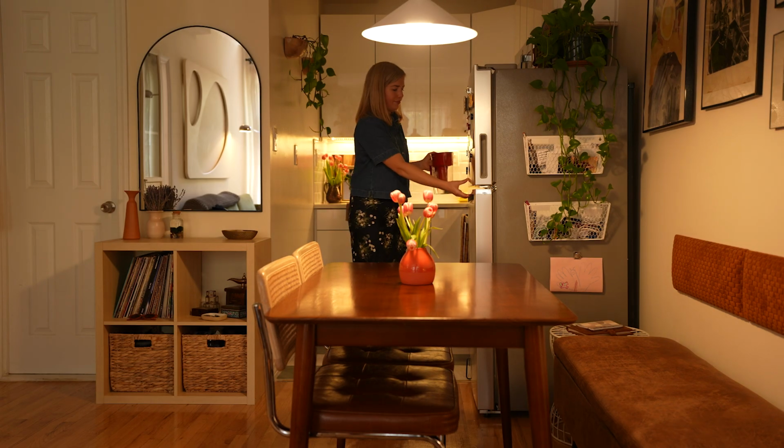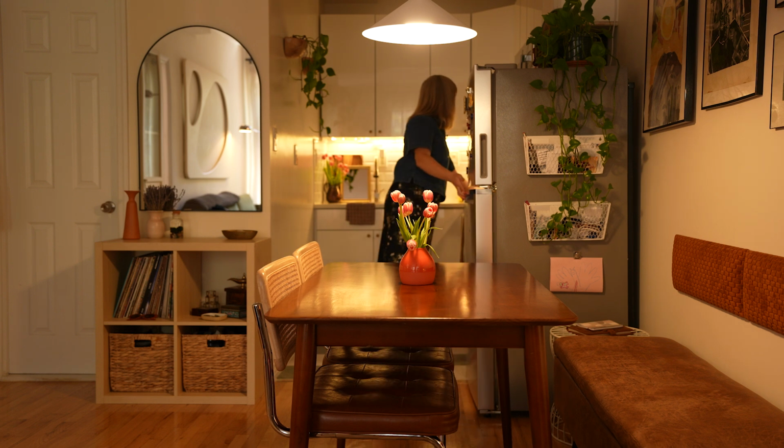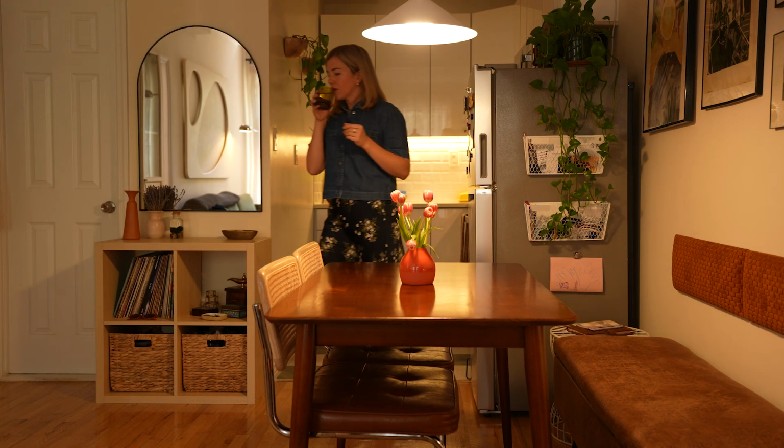So that's all for the kitchen. I feel like it's still kind of a work in progress. I could do more, and I probably will, but I'm very happy with how it is right now.